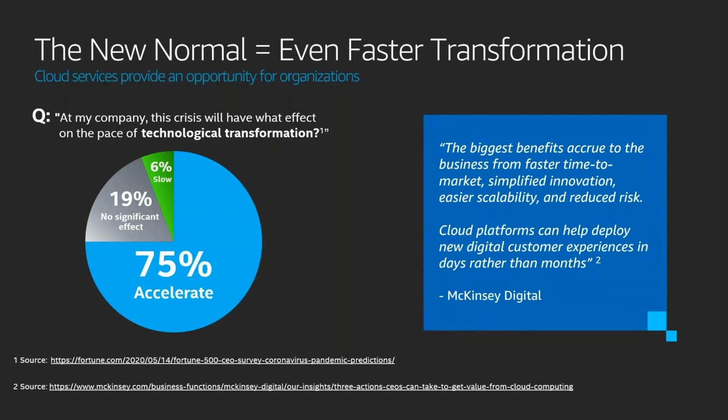One of the things that really got Intel moving forward down a path of the Intel Select Solutions program is something I talk a lot about. It's been over a decade around the need for and benefits of digital transformation. And we talk a lot about the new normal in the midst of this pandemic. And one of the things I continue to find is the new normal is even faster transformation and need for digital transformation. And I see that cloud services provide a really unique opportunity for organizations.